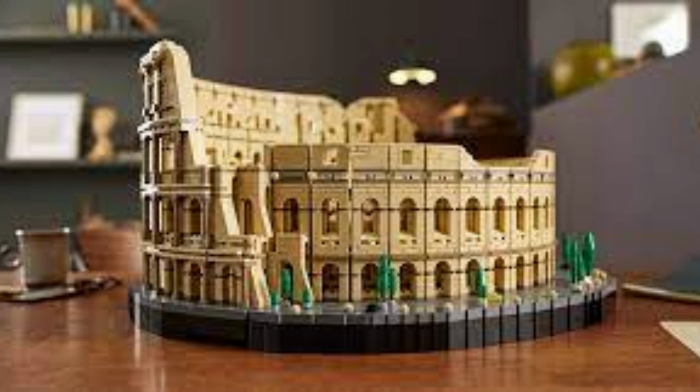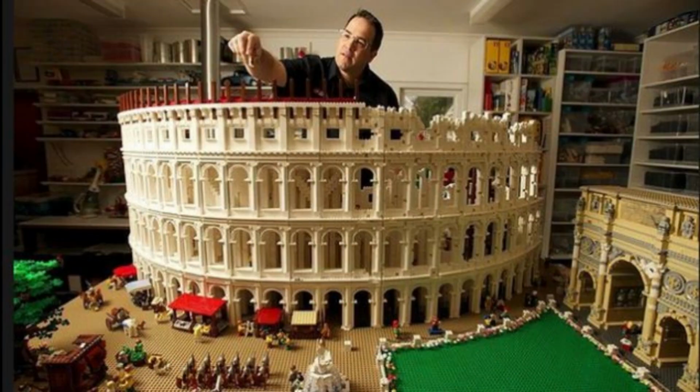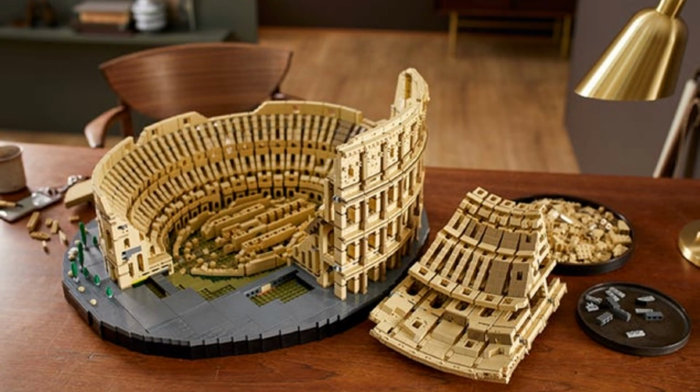This set does include a large amount of small pieces, which is why the piece count is so high at 9,000, yet the price is relatively low at $550. But nonetheless, it's still pretty big. It measures 10.5 inches high, 20.5 inches wide, and 23.5 inches deep.